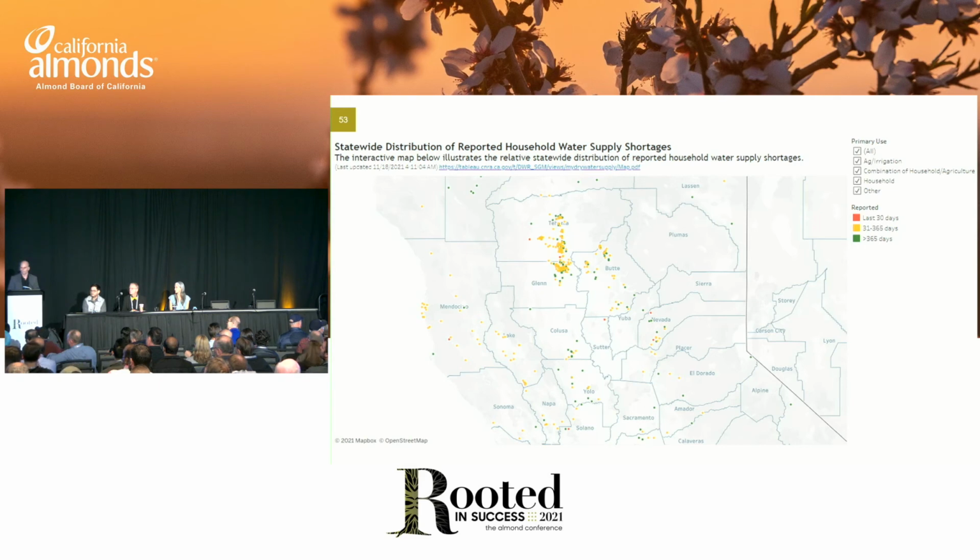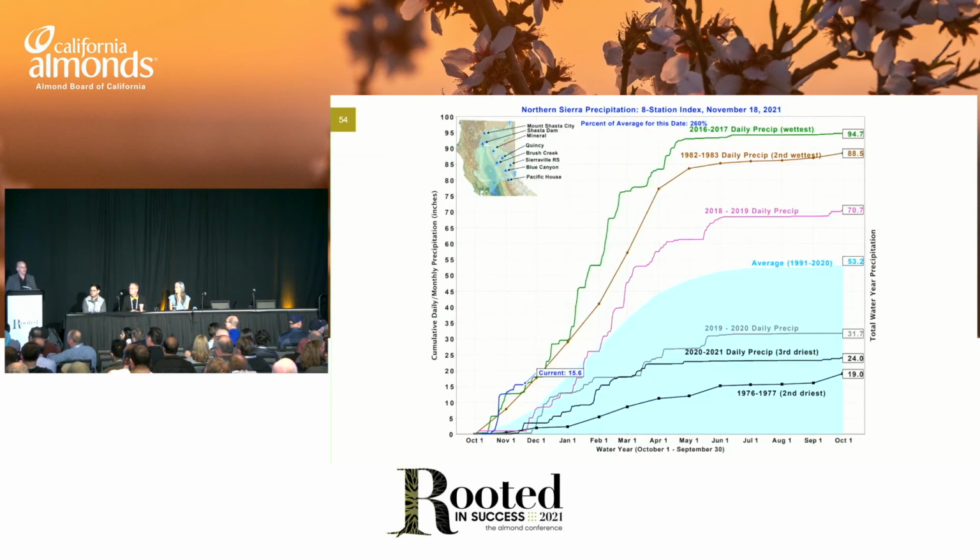This is a few weeks old now, but showing the incredible start we got with this precipitation index from the foothills, from some northern Sierra precipitation stations, and showing that we were at that time on just a record track in terms of water. But of course, there hasn't been much precip since then. So we are a long ways from getting things back on track.